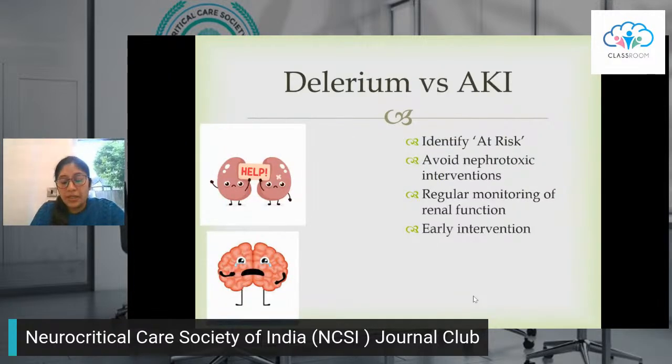Now, I love this analogy I found while going through the literature: delirium should be treated as an organ dysfunction. And why not use an analogy to acute kidney injury? When patients come to ICU, we often identify at a very early stage that this is somebody who's predisposed to develop a kidney injury, so he is a patient who's at risk. We tend to avoid nephrotoxic drugs, contrast, and nephrotoxic interventions. We try to be on top of things, with regular monitoring of urea and creatinine and electrolytes, and we intervene early to avoid acute kidney injury or the patient going on dialysis as far as possible.